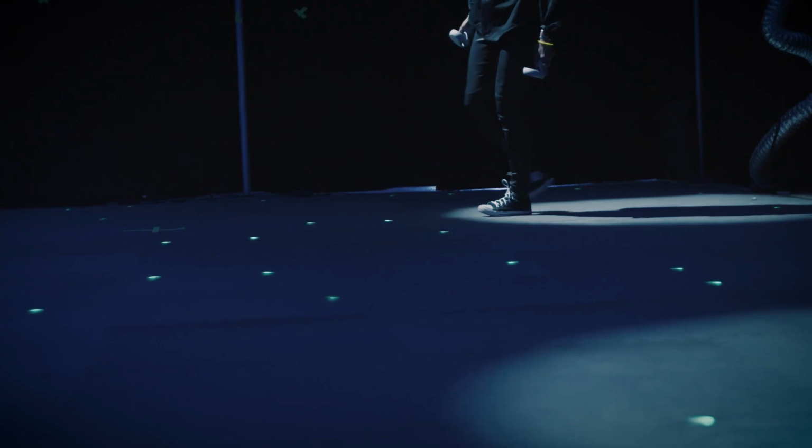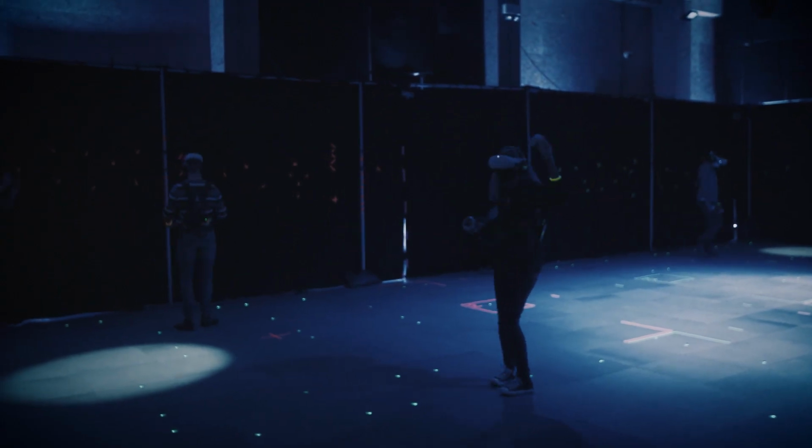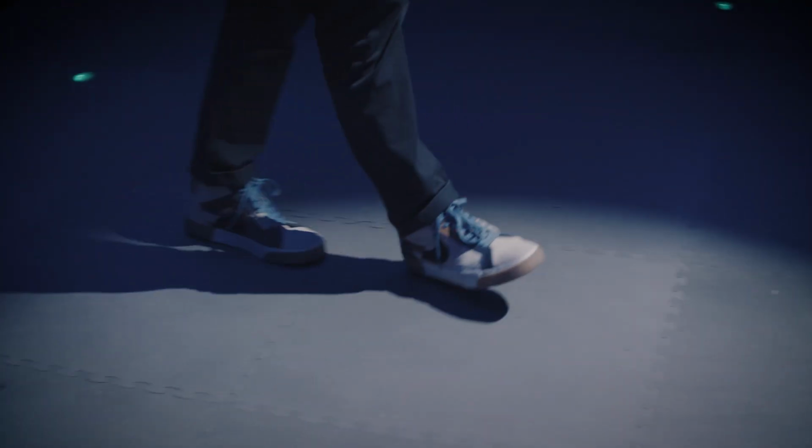The tracking floor we're using for this is by a company called Anti-Latency. It's been developed as a low cost but easy to roll out system. What that allows is for our users to have complete freedom in movement around the space. So they're not strictly tied to moving within a limited play space like you'd normally have with most VR, but it gives us a far greater area in which they can experience the piece.